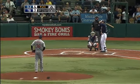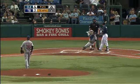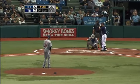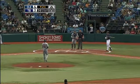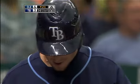2-1 the count to Evan. Rays got all 7 of their runs off the starter David Huff. Now 3 balls and a strike. Up, foul, straight back. That's going to wind up in the upper deck. Well, we've seen him hit that ball in the upper deck, but fair for a home run. That's why he jumped on it. I don't think he's going to see anything close to this pitch. Something down and away.